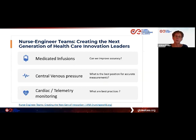When we look at central venous pressure, what is the best position for accurate measurements? And in cardiac and telemetry monitoring, what are the best practices? I did my doctoral work on this, and unfortunately, we still have somewhere close to 90% of alarms that are non-actionable. And so that creates alarm fatigue, and I know you all are familiar with what's involved with alarm fatigue and the dangers associated with that.